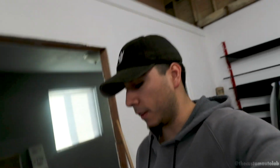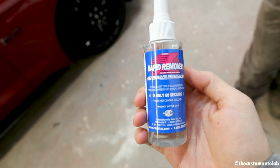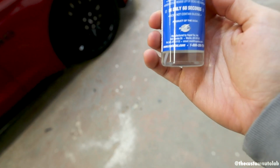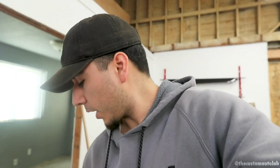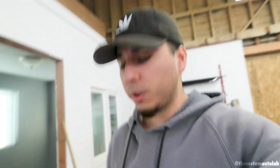All right, so we're back at the shop, and this is what we got. We got this product called Rapid Remover. If you guys can see that. Basically what it is, it's not focusing, there you go. It's basically an adhesive remover. And we're supposed to spray it on there and leave it on for 60 seconds. And then hypothetically, with this squeegee that we bought, it's supposed to all come off pretty easily.